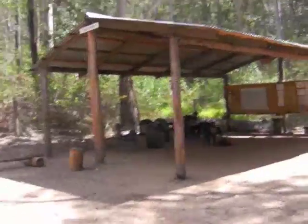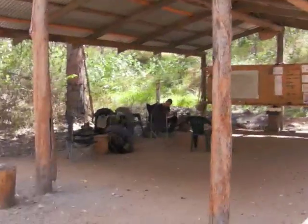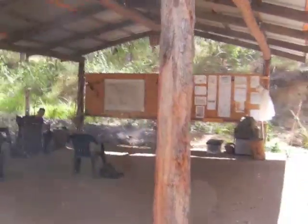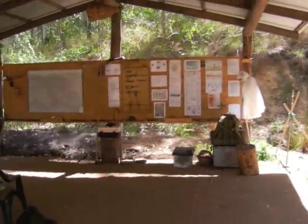Here's a little classroom setup. Tracker camp. One of the instructors sitting there. And the board. Learning a few things today.